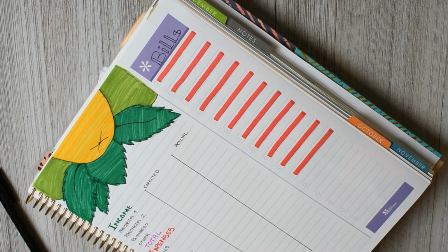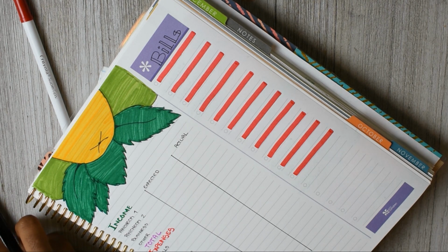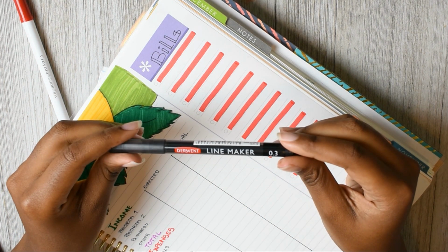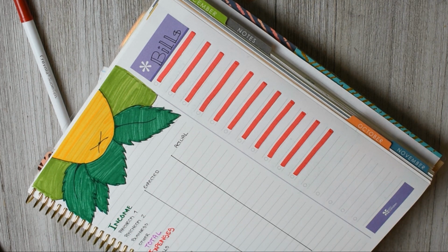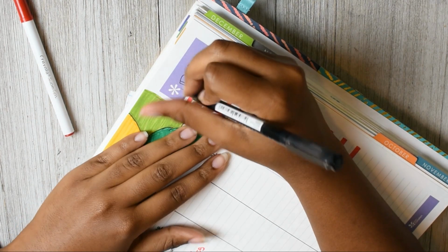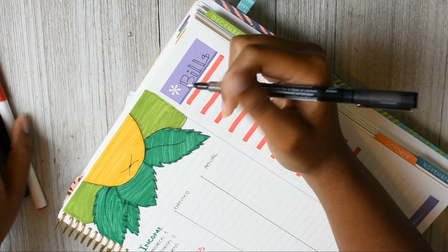I don't know if I have that many bills. Maybe I do, because I've been shopping something serious this month. So serious. I got these new artist fine tip pens. These are by Derwent. I really like these too. I got these from Joann's, and I've really been into them. I don't think they're really any different from the Faber-Castells, but it's nice to switch it up a little bit.